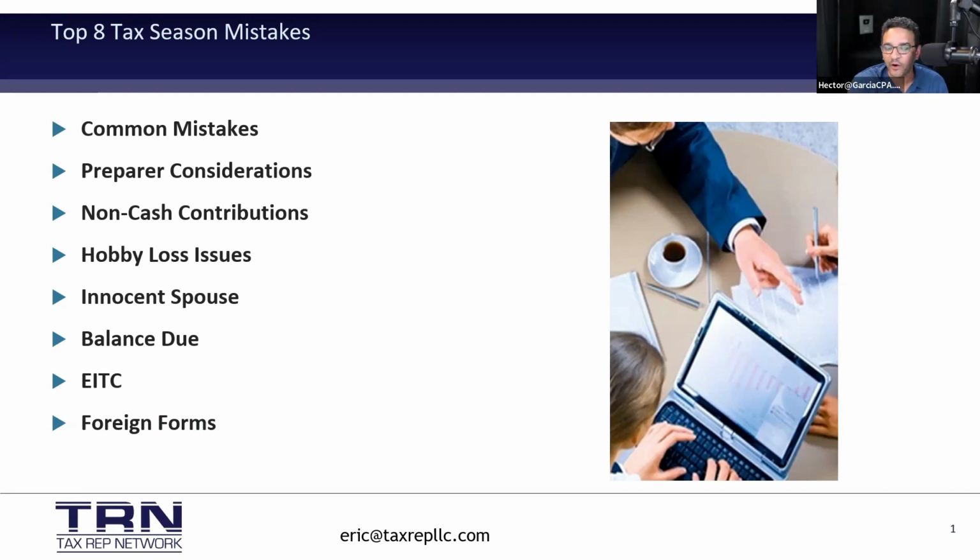Okay, let's bring it home with foreign forms. What about foreign forms? The biggest thing is you need to talk to the client about, do they have anything international, but also, have they received anything from overseas? I'll give you an example. One of the biggest issues we're having is I have a client, they inherited money, right? They inherited $1 million. There's no income tax on that. And this person was a stay-at-home parent, so they didn't even file a return. They didn't have to.